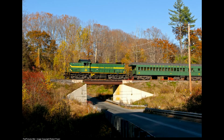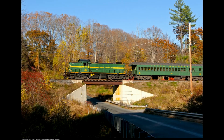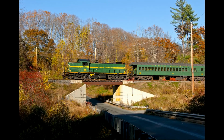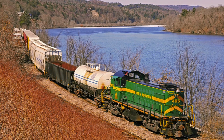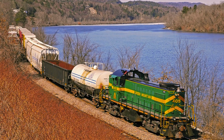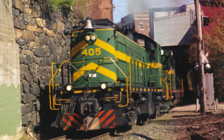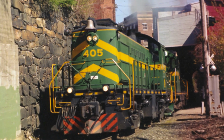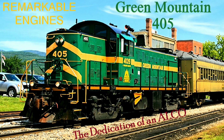Yet the story of some of these locomotives is not well known, as they not only work for tourist lines and pull excursions in remote areas in the nation, but are also involved in freight runs and stay within the same region of its original railroad for decades. All of these traits describe the loyal story of a popular ALCO which worked for a small railroad in Vermont and still runs in the same region to this day.